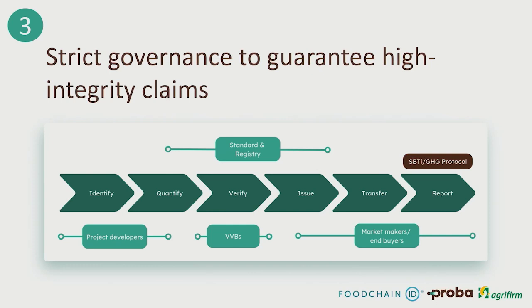Here you can see we start from the project developers, who need to identify and quantify their impact, and we move to the verification and validation bodies, whose role is to verify, and from there, based on the standard registry, which is something that Proba provides, we issue the impact units. And then proper transfer and reporting of, for example, the food company reporting the scope 3 emissions.